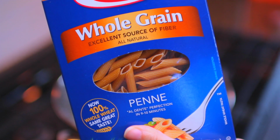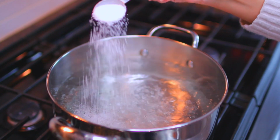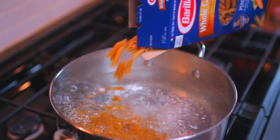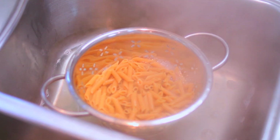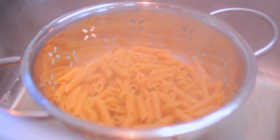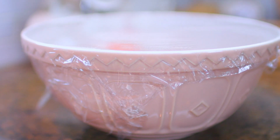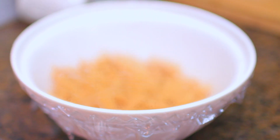So I'm cooking half a box of whole wheat penne according to the directions on the package. You could use gluten-free or any kind of pasta that you prefer. And I'm salting my water pretty well because this is the only opportunity that the pasta has to be seasoned. And when that's done, I'm just going to strain my pasta and put it in a bowl and then add a little bit of olive oil so it doesn't stick together. Then I'm going to put it in the fridge just until it gets really cold so that the pasta doesn't absorb all of the dressing.